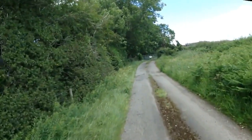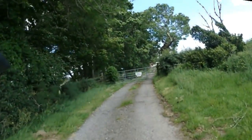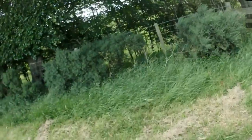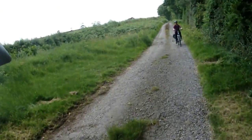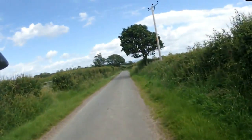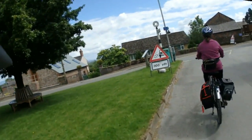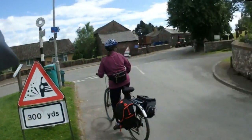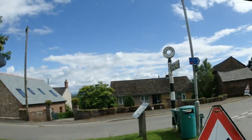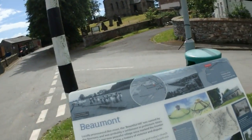Oh, this happens to be a private road, look. Oh well, that's what exploring is all about. And I've come off the edge of my OS map, if you like. I'm in unknown territory. Foxgloves. Yeah. Beaumont. Beaumont.